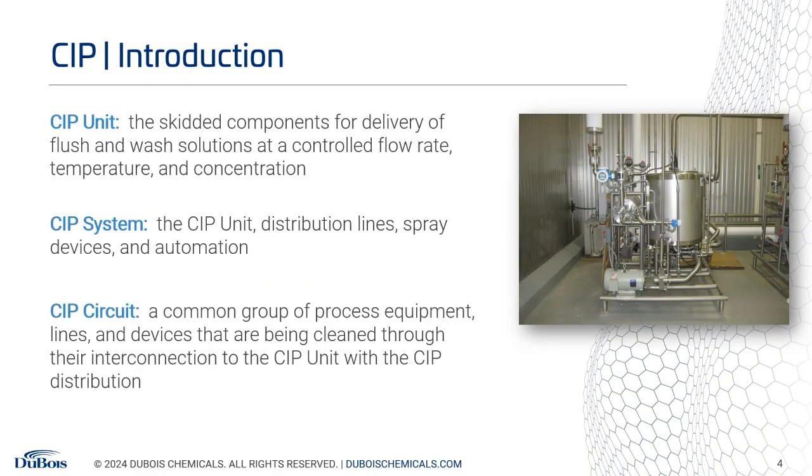So in terms of a definition, my appreciation to Haskell Engineering, Cyberling Associates, who design and build skidded CIP systems. And this is a definition afforded to me by that group. So when we look at a CIP unit like the one in the picture, you're essentially looking at a skid mounted system. It includes the CIP pump. In this case, it's a single tank. There's heat exchangers, piping, sensors, etc., all on board that skid, and everything is managed right there.